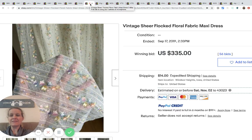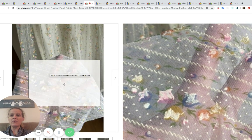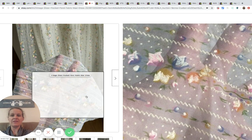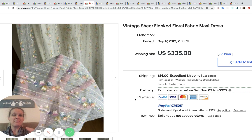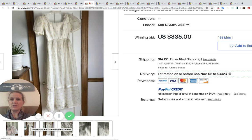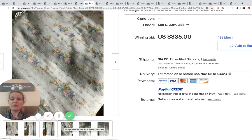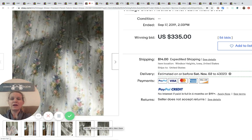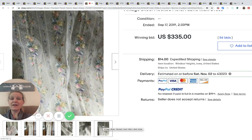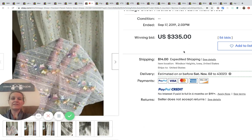Now, this is a maxi dress, but what they're showing you is the flocked material. Okay, so we all know that vintage flocked material is definitely a BOLO. So the person buying this may just want the material. They may not care about this dress. Here's the dress. So when you're out sourcing and you see a dress that's made out of material like this, and the dress is ugly or has a hole somewhere, I think you should grab it because I think this went so high because of the material. It sold for $335 with 56 bids.